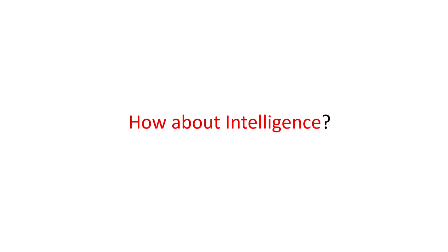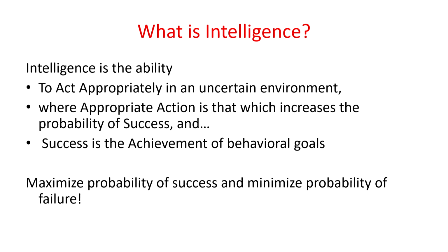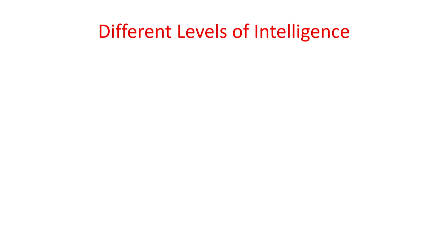Now, I come to intelligence. So, what is intelligence? Intelligence is the ability to act appropriately in an uncertain environment, where appropriate action is that which increases the probability of success, and success is the achievement of behavioral goals. So, our intention is how we can maximize the probability of success and minimize the probability of failure.